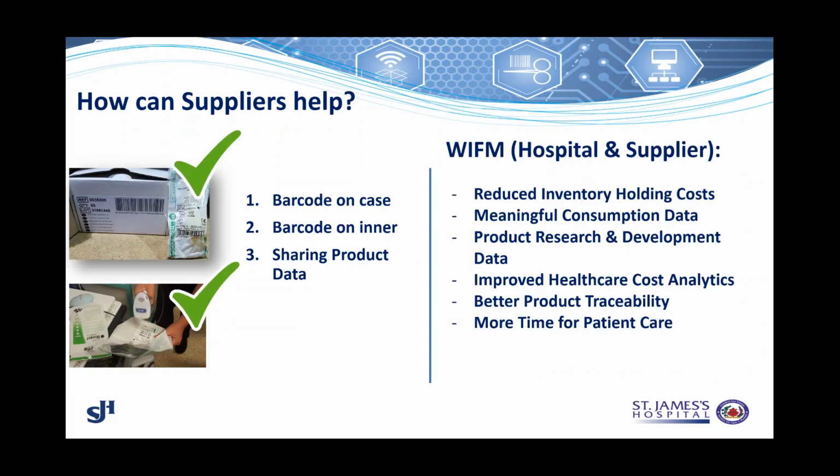How can suppliers help? Again, what we ask for is a barcode on the case, a barcode on the inner, and sharing of the product data. They're the three takeaways in terms of what we're asking of the supplier. In terms of what's in it for me, both at the hospital level and for the supplier, reduced inventory holding costs.